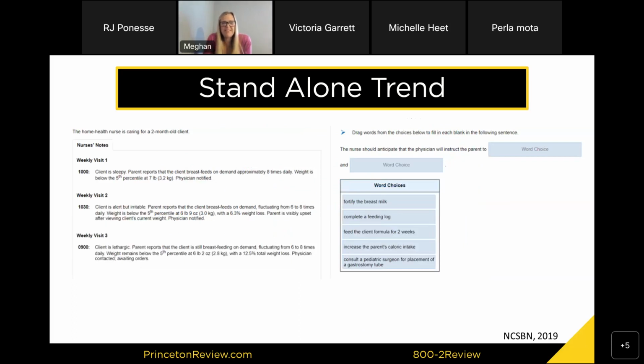The last standalone question is called a trend. Trend items are linear. They review information over a period and can feature any item or any item response type or question type. So on the left-hand side, you are going to be given supporting information that is linear, spread over time. On the right-hand side, you could be given any type of item response: drop down, fill in, highlight. It could be any one of those. But the question will be linear, if that makes sense.